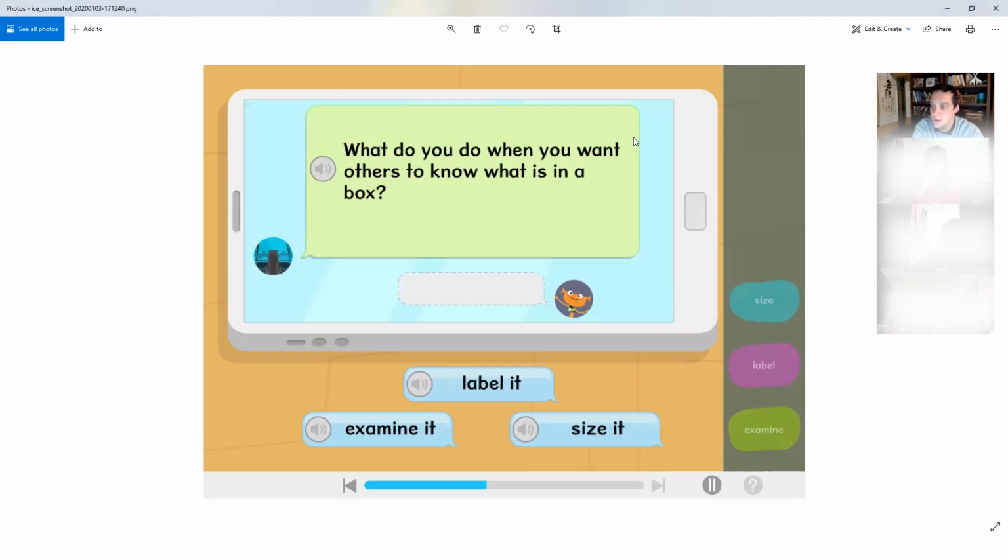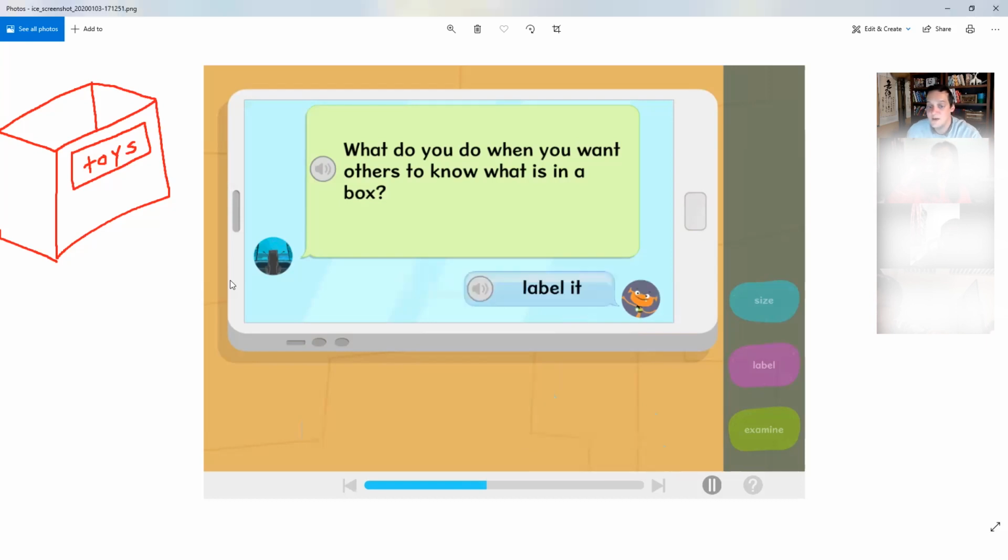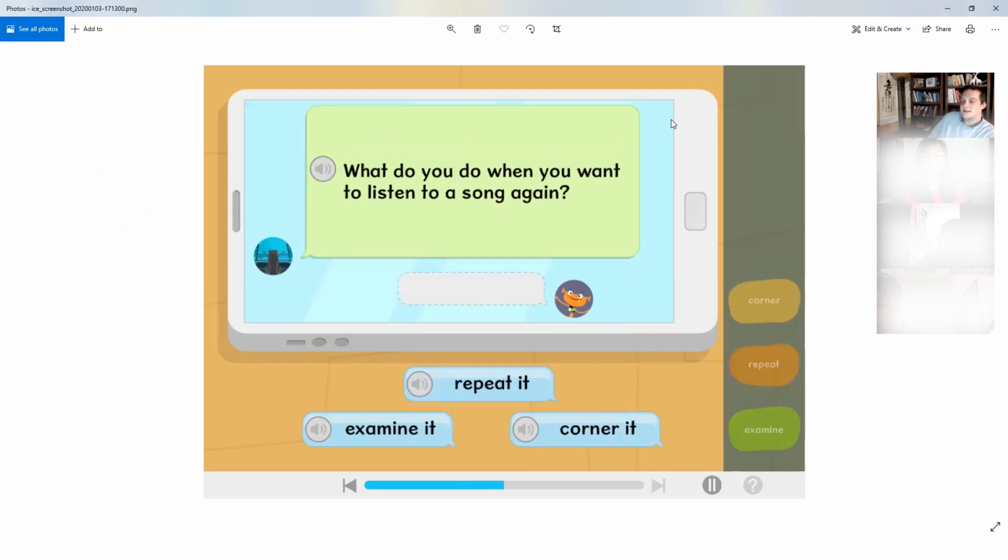How about this one? Hugo. What do you do when you want others to know what is in a box? So you have a box. Examine it. Well, I suppose if you want to know what's in the box, you have to examine it. But if you want others to know what's in the box, label it. Yes, we label the box. We put a name on it so that others will know what it is. So this is a toy box. So we put a label, toys, so that people know what's in the box. How about this one? Nick.